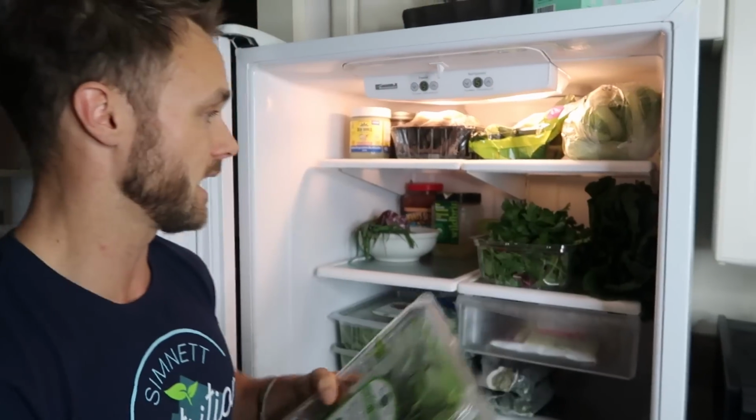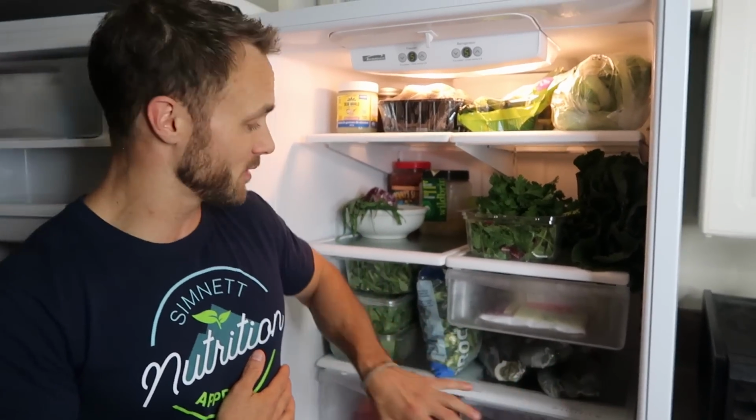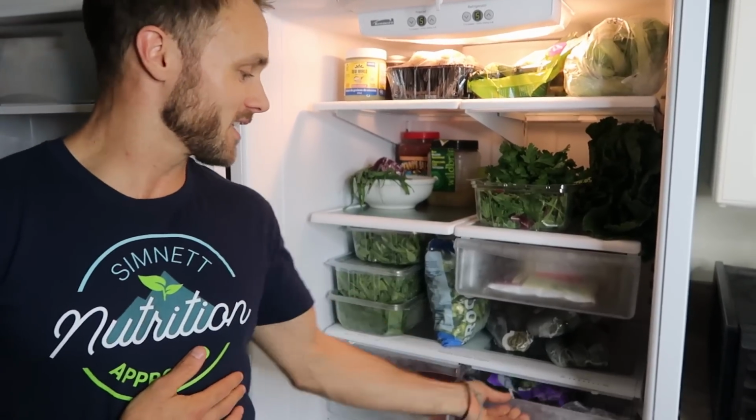Some people don't like the spicy taste of it, but I think it goes really well in smoothies and in stir fries. So yeah, definitely like that. And then honestly, just lots and lots of veggies. We've got a bunch of cucumbers here, we've got broccoli, we've got peppers down here, we've got carrots, Brussels sprouts, and I find the more veggies that I have, the more likely I am to cook with them.